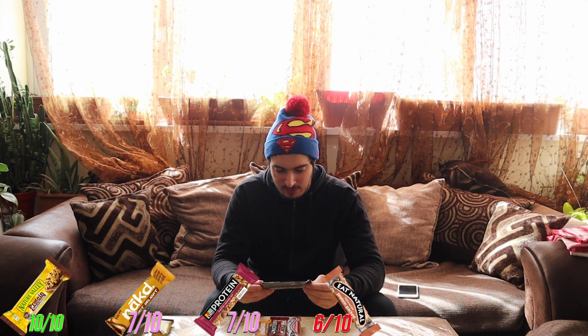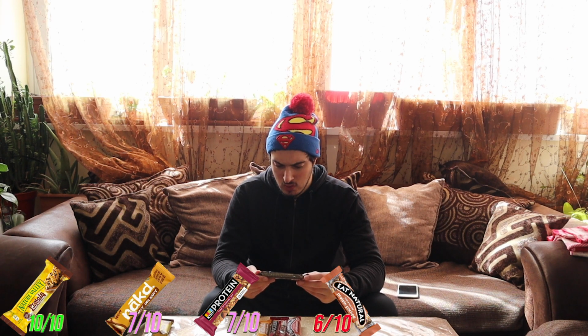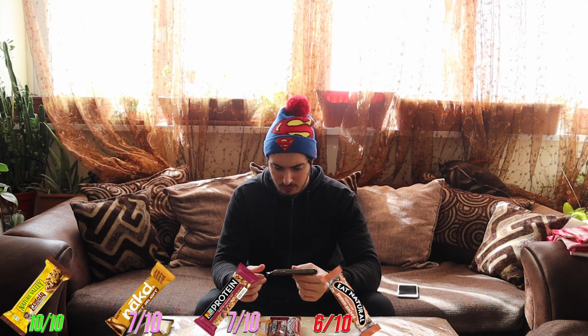Okay, next we have the... How did this get in here? Wait, this is just a flat... Look at my flipping fat ass. I just bought a flapjack bar for no reason. It's not even high in protein. Well, edit that part out.